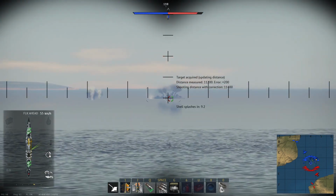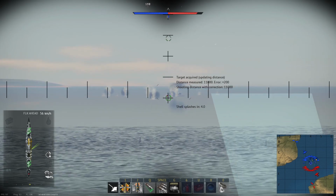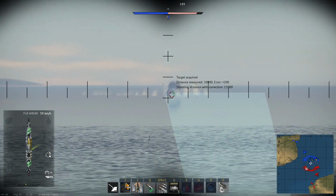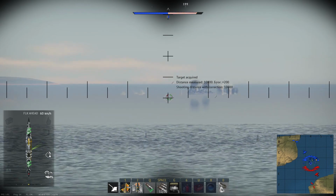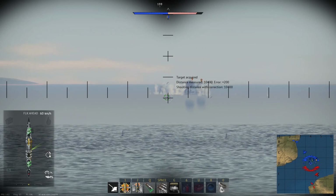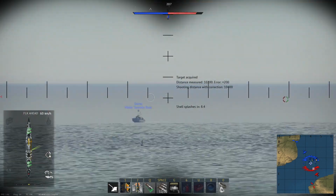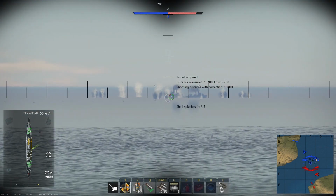Oh god, they've actually glided into each other. Well, that's my shots now. Completely balked. Yeah, they would have hit if they hadn't sailed into each other. They're actually both going in the same direction now. What's the Graf Spee doing? Oh, has the Graf Spee died? The Graf Spee might have died. We are back to kicking puppies again.